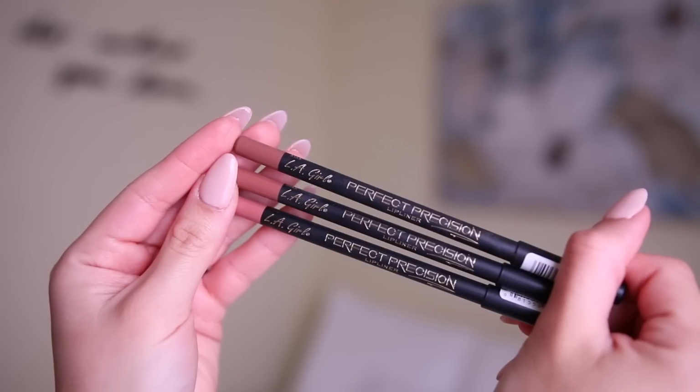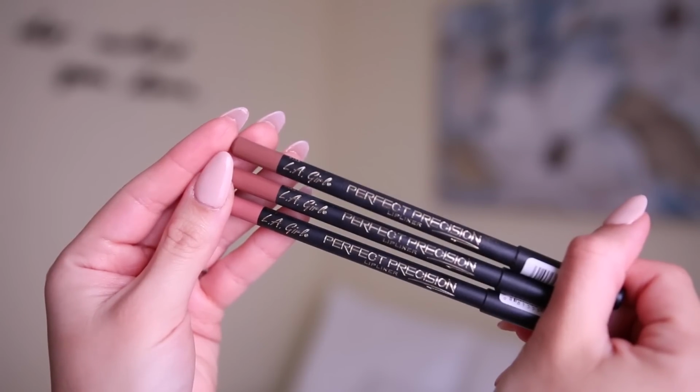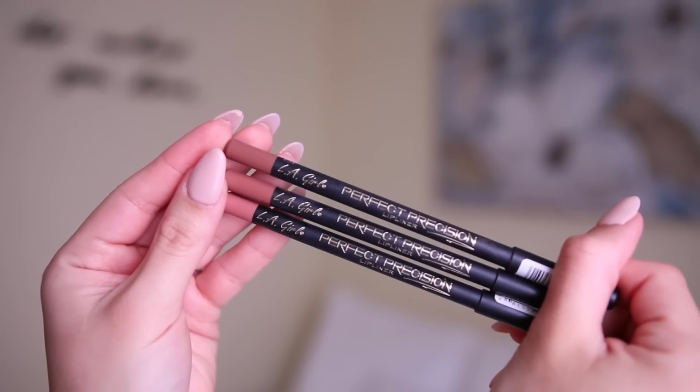So I have 3 shades that I really love. Flesh, which is a really nice nude. Bare is a little bit more of a darker, brown nude, and then the shade Cafe is also a little bit darker, but they're all in the nude, brown, pinky family. They have so many different shades. They also have bolder colors, so they're perfect for any lip color that you want to do, whether you want something super nude, a little bit darker, more brown, more pink, more bright.